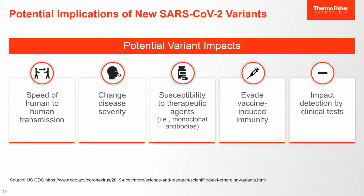Looking at the potential implications, in some of these cases we've seen an increase in the speed of human-to-human transmission. We've seen changes in disease severity, evasion of certain vaccines, or certainly a reduced ability of certain vaccines to induce immunity. And we have seen in some cases certain mutants being impacted by certain clinical tests.